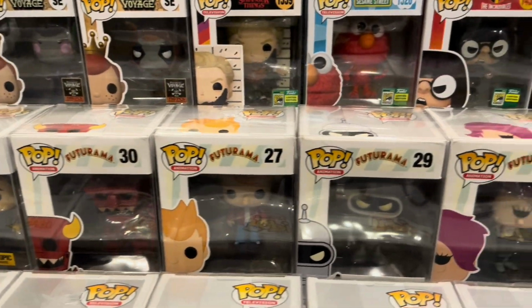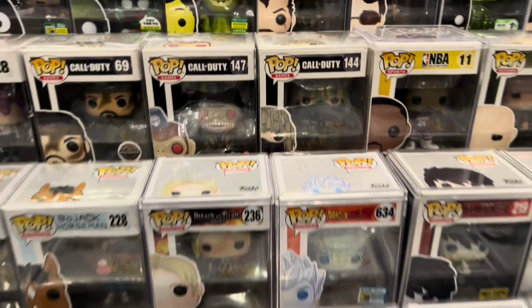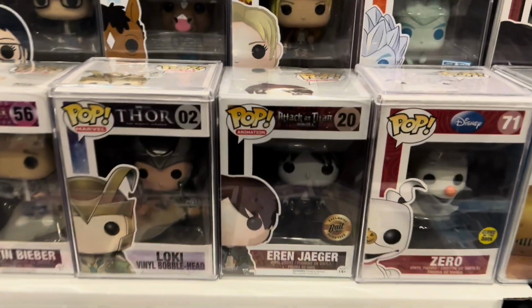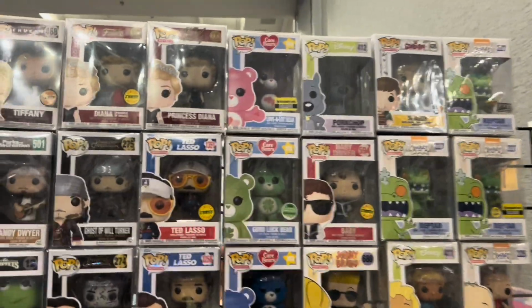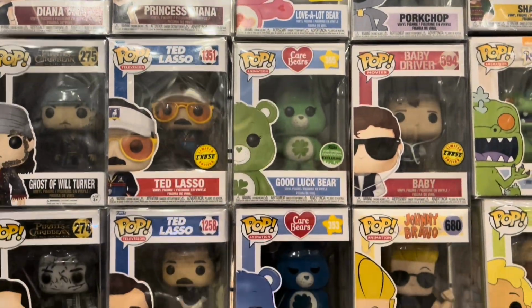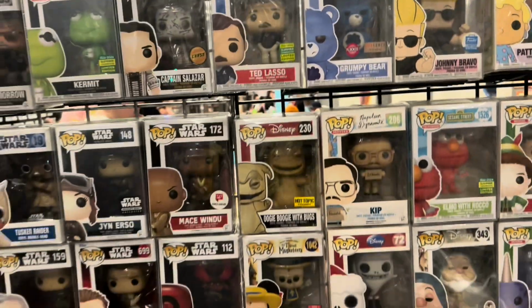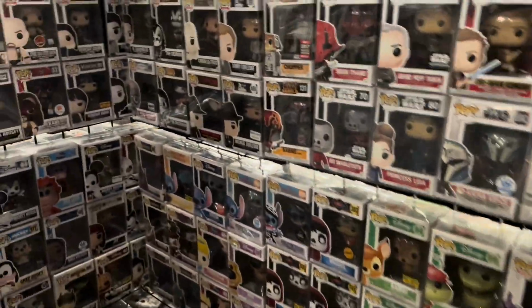Over here we have the Futurama set, Fry, Leela, Bender, and Robot Devil. A couple Call of Duty pops. The BAIT exclusive Eren Yeager, black and white. A Loki. Coming over here we have some of our new Care Bear pops, which was the Good Luck Bear that was at Emerald City Comic Con, and the Flocked Grumpy Bear from Box Lunch. A couple Disney pops over here.